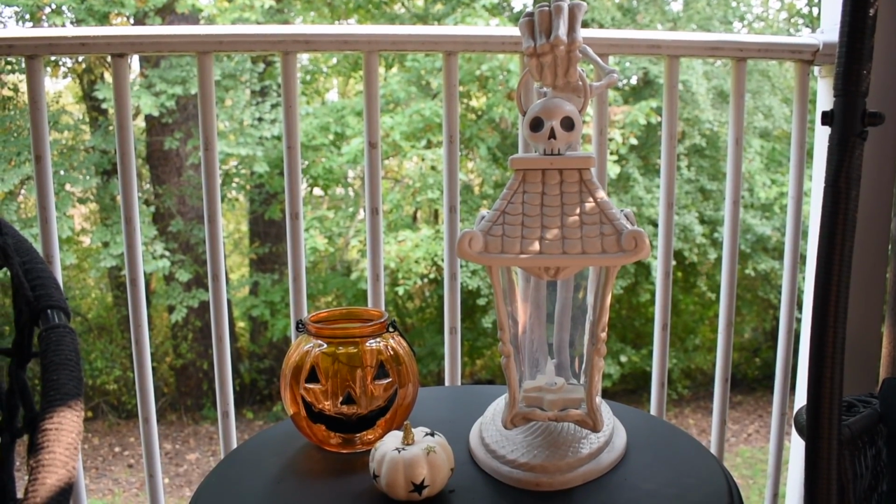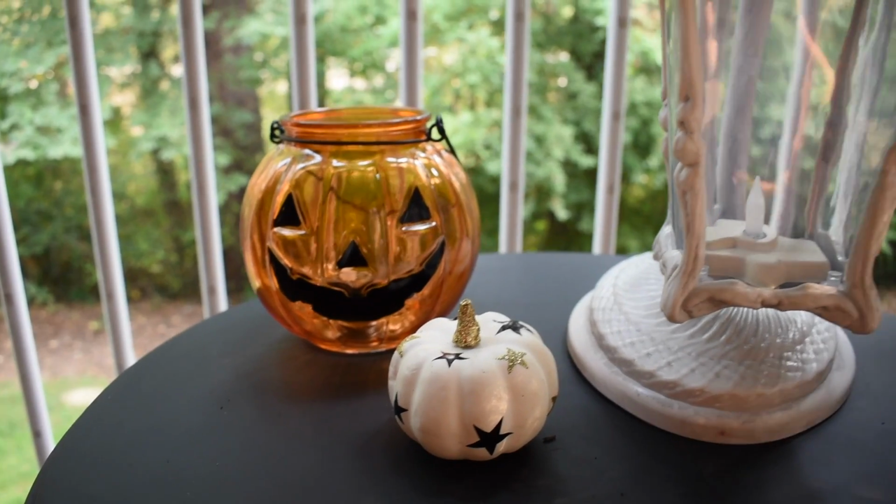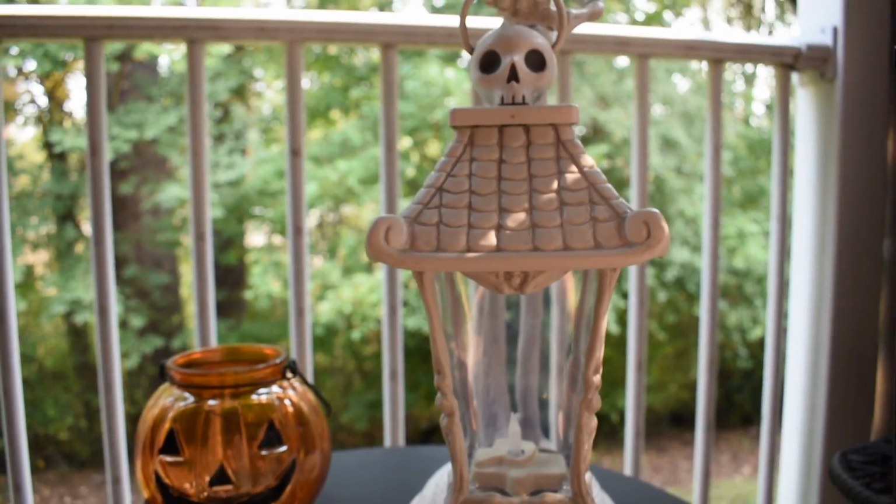So with the lantern and the jack-o'-lantern, I ended up finding this really adorable pumpkin. I think earlier you'll see a candle, but I like this setup better, so this is what I ended up using.